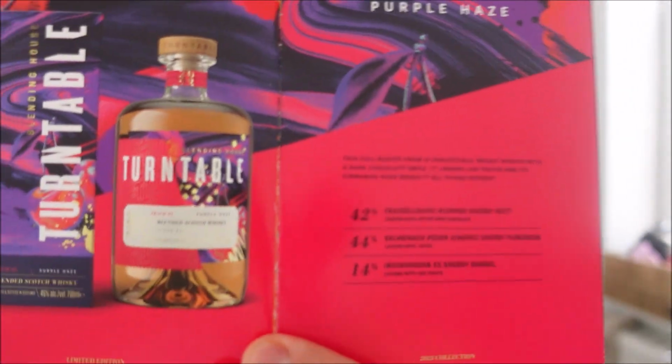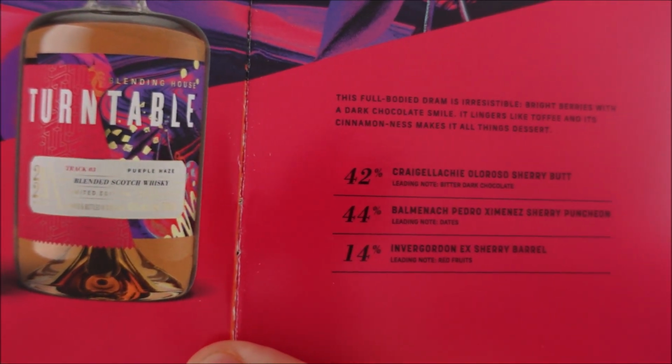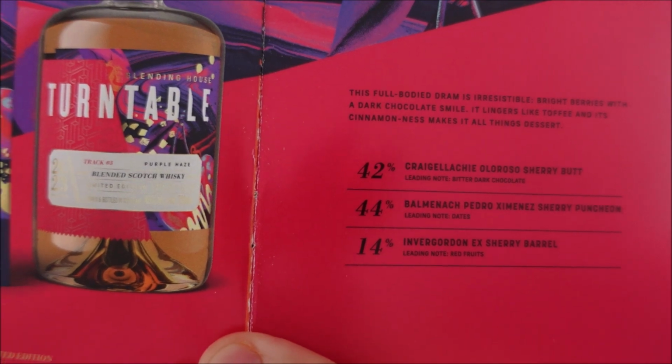46% blended whiskey again, with a rather interesting collection of things. Very different colour to the other two we've tried. And here is that little cask breakdown in it again. I've only just realised that might actually be backwards for all of you.